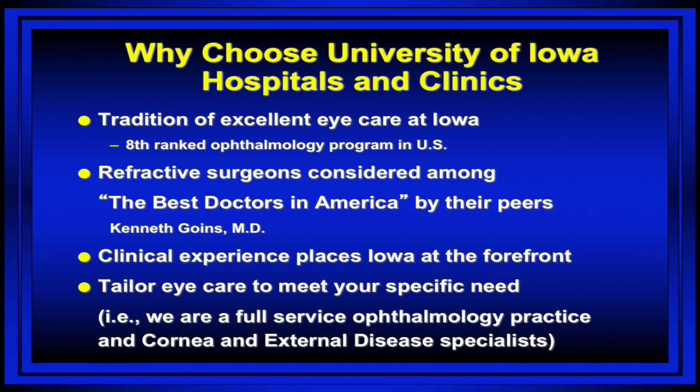And so why should you choose the University of Iowa? Well, we have a great tradition in eye care at the University of Iowa. Our ophthalmology program is the eighth ranked ophthalmology program in the United States. Our refractive surgeons are considered among the best doctors by our peers. Our clinical experience places the University of Iowa at the forefront, and we tailor eye care to meet your specific need. You know, we're a full-service ophthalmology practice as well as taking care of cornea and external diseases.